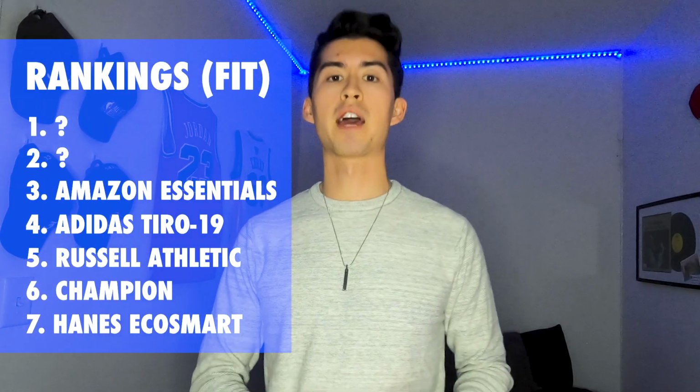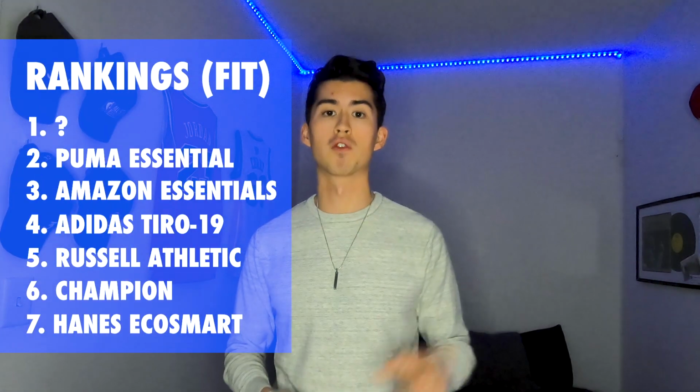For fit, these are actually tapered really well from my hips to my ankles. I will say though, if you have thicker thighs, these might be a little tight for you guys. I would just recommend maybe getting a size up. If you have skinny to normal legs, then these will fit perfectly for you guys. So with that being said, I'm gonna have to rank these sweatpants second overall in fit.